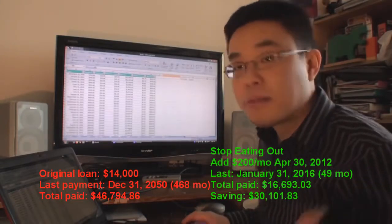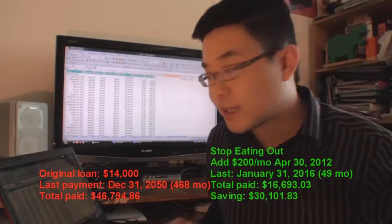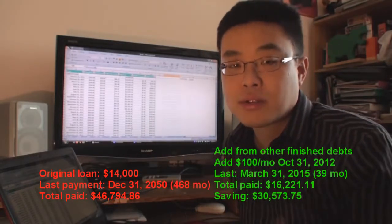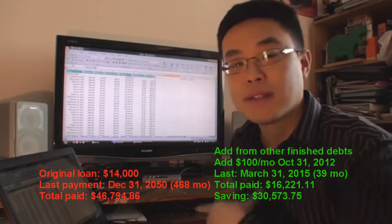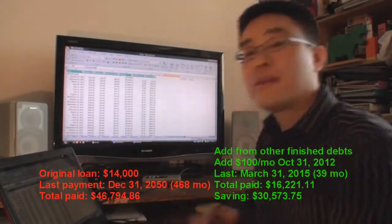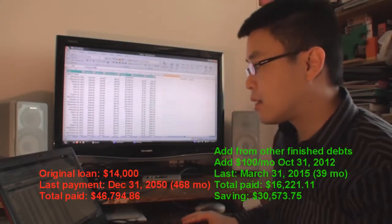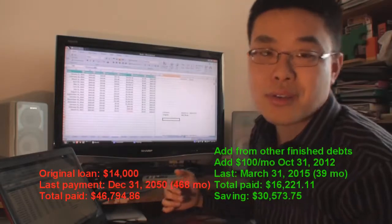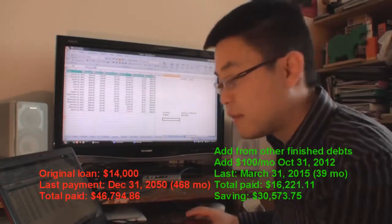Now, a lot of people have rent-to-own furniture and that kind of stuff. So in this example, this person pays $100 a month for rent-to-own furniture, and they would have finished paying it off in September. So in October, I added on an extra $100 that they would have spent anyway on that rent-to-own furniture. Now that bumps it up for another year, so they finish paying this debt off in 2015.